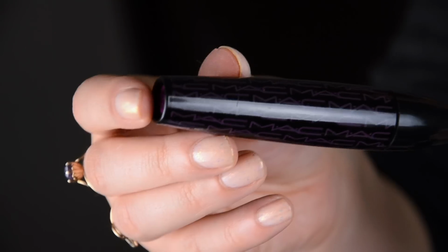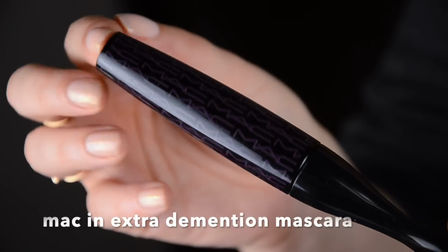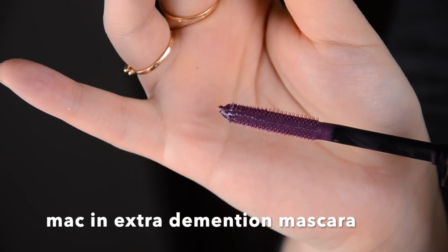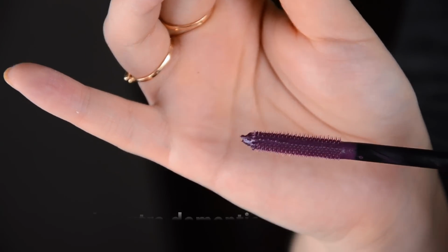Disclaimer, what I like is for my lashes to look really fluffy and elongated and not heavy and thick. So if you like that look, you might not agree with my choices here. This didn't really give me even volume though. It was very blah. Then we have In Extra Dimension MAC mascara, and that one was purple. Yay! It was fun. I enjoyed the mascara. I think it was good. It wasn't the best I've ever tried, but it was pretty good.